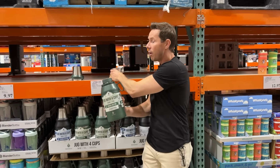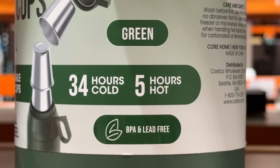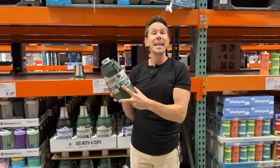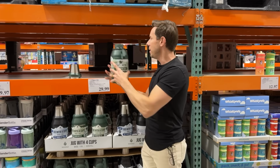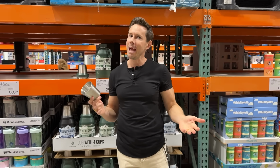But you fill this up with hot coffee right in here, and it keeps it hot for 5 hours, or cold. You put some Flav City electrolytes if you're going hiking, and it keeps it cold for 34 hours. Not even sure how that's possible, but that's so cool. Then you take your hot coffee and you pour it into your stainless steel cups by the campfire.